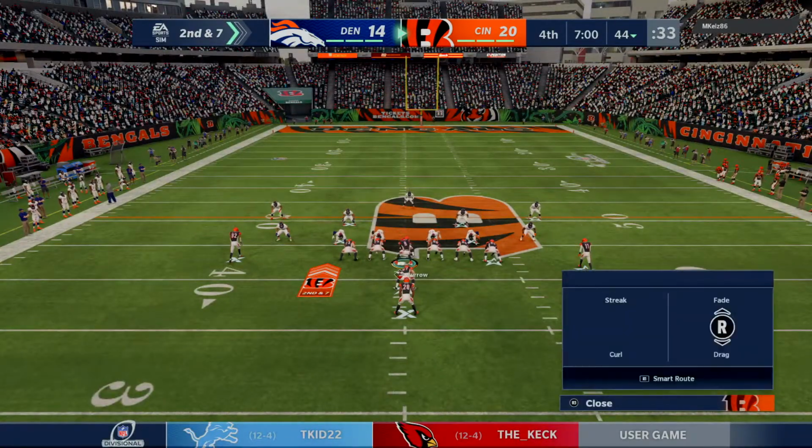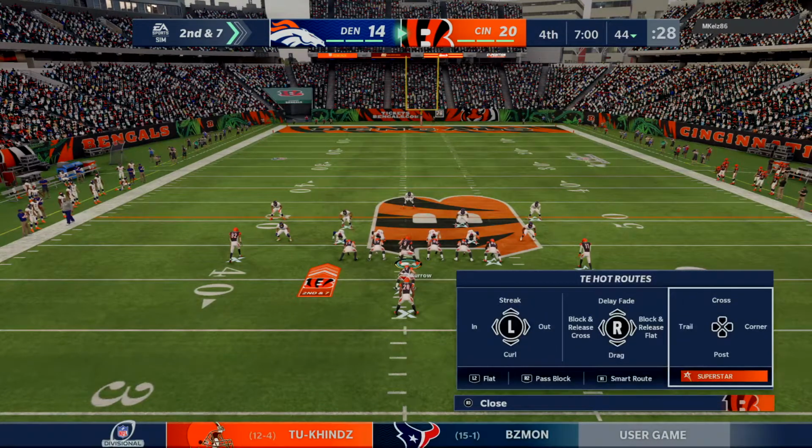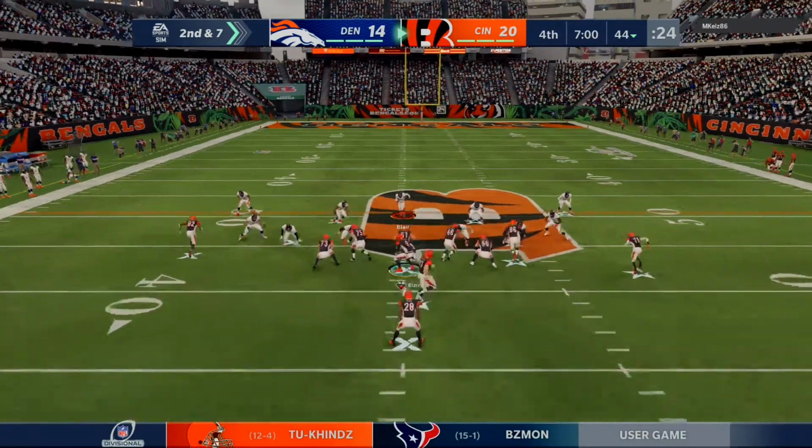54 is Mike. Check, check. Watch 54. Switch up. Mike's 5'4". Let's go, defense.